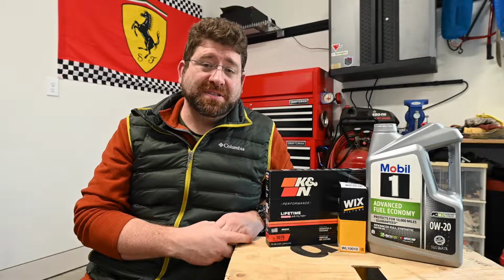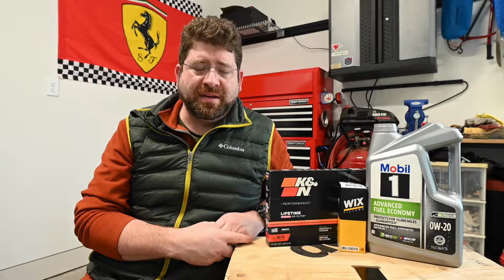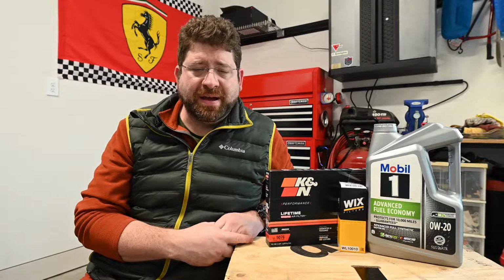Now I've done my research, done my homework. I did my homework before I bought it and thought it would get closer to 17, 18. I've talked to people online. They've all told me that prior to 4,000 miles, the engine needs to break in and the gearbox is breaking in, etc., and you aren't going to get great gas mileage. But after that, you should see a gradual increase. I have not seen that.